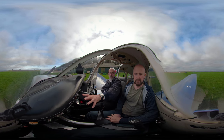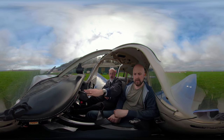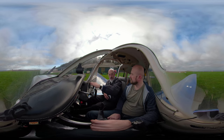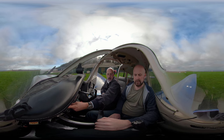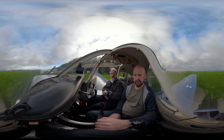And you're checking that the instruments function in the correct sense. So you're checking on the ground that the instruments turn as they should do, so you're getting the correct indications. There's no good getting airborne and finding that it's stuck, where you could have just done a little turn and checked that it was actually moving.